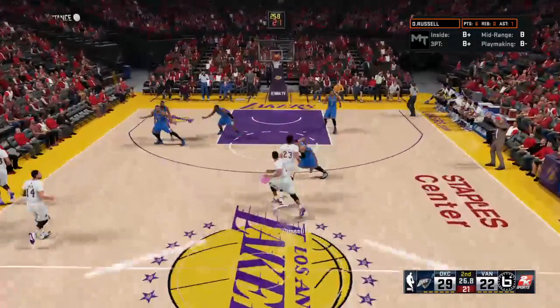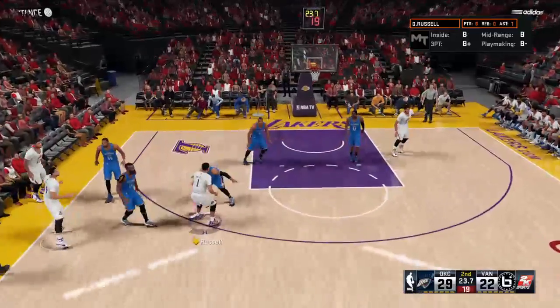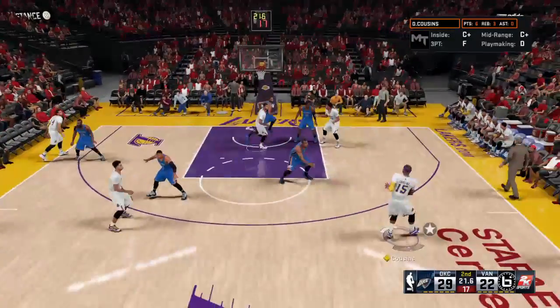It's a 4-second differential between the shot clock and game clock. The dish now to Cousins.